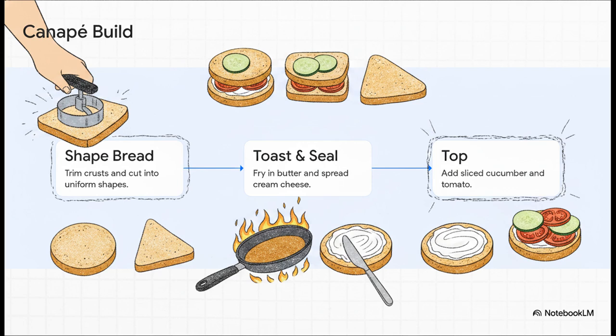That foundational step of trimming the crusts and cutting uniform shapes, that's what elevates a simple piece of bread into a professional hors d'oeuvre. After toasting or shallow frying the bread in butter until crisp, applying a fat barrier, like butter or cream cheese, is absolutely vital. It's literally a waterproof seal protecting your crisp bread from the moisture-rich cucumber and tomato you're placing on top.